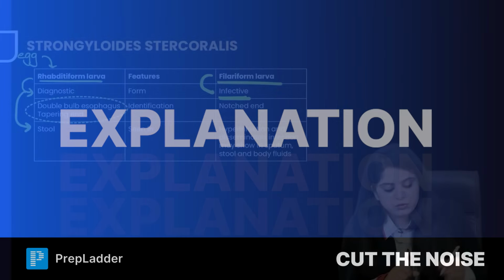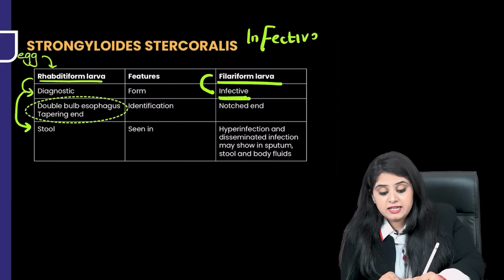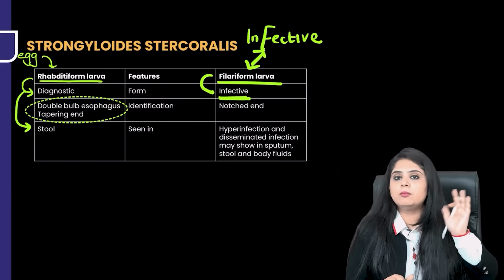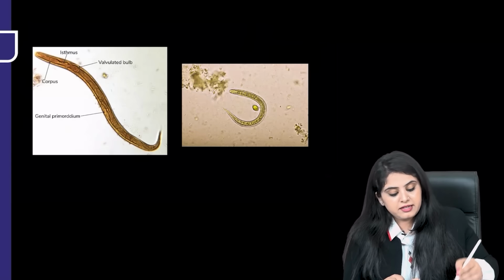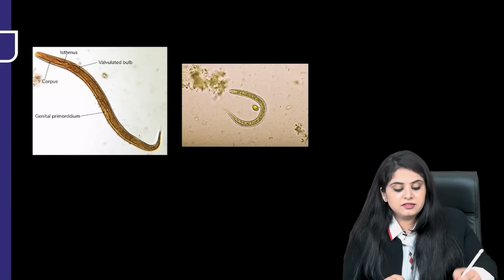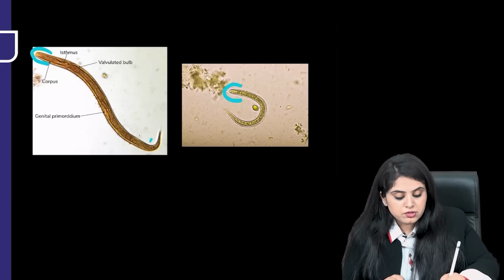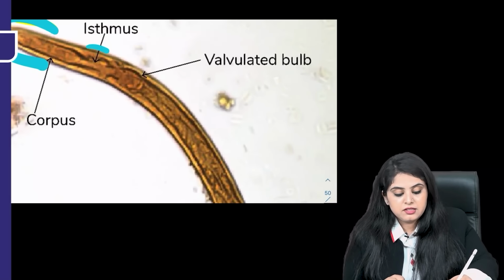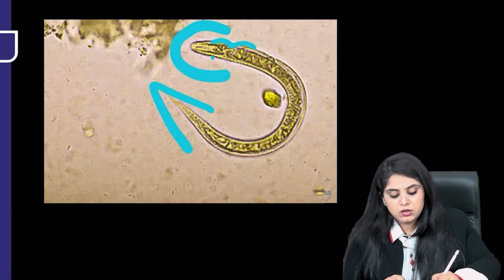Here's the explanation. Infective form, remember, the infective form that is spreading is the filariform larva. That picture you will never see, that will come in your body. The picture that you will always see is what you will see in the stool sample, and that stool sample is a rhabditiform larva. How do I identify a rhabditiform larva? It has one end which is going to be blunt like this, one end which is going to be pointed. But if you look in the center, there is a notch in the esophagus. If you look in the other one also, there is a slight notch in the esophagus.